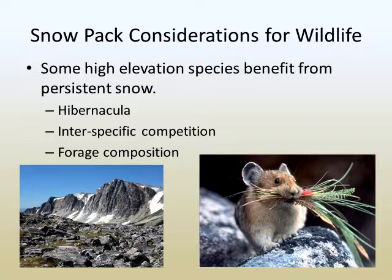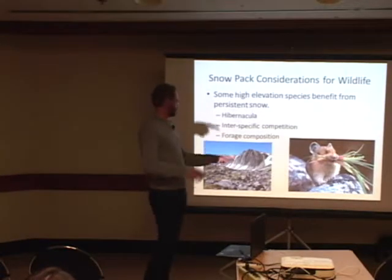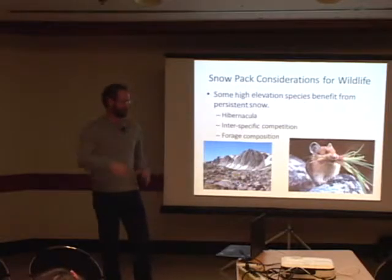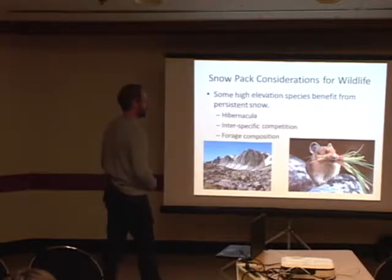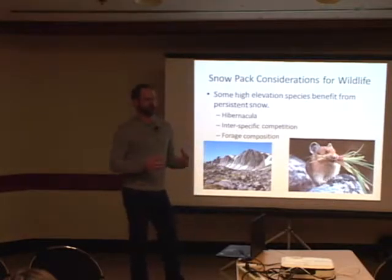But they need these talus slopes for pretty much everything. They live in the gaps in between the rocks. They stay there year round, they don't migrate. So they'll live in these snow fields, underneath, quite literally, these blankets of snow when they come down. And that snow is very important to them to help them thermoregulate during the winter time.